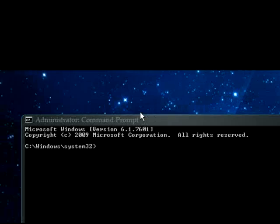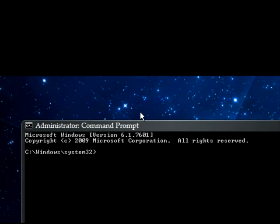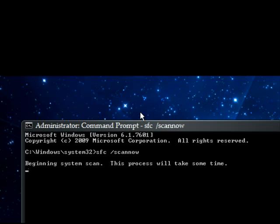In the command prompt window, this is for system errors. Type in SFC, which stands for System File Checker, /scannow, and hit enter. On Windows 7, you just need to hit enter and it'll run. On XP and Vista, you will need to have your operating system or recovery disk in your drive to get the files off of.